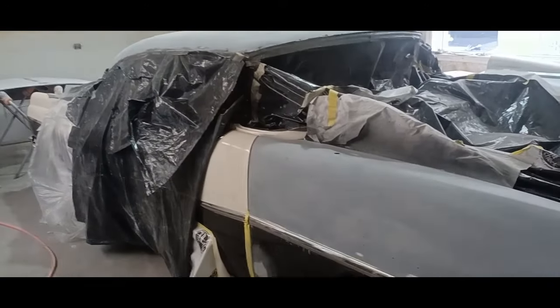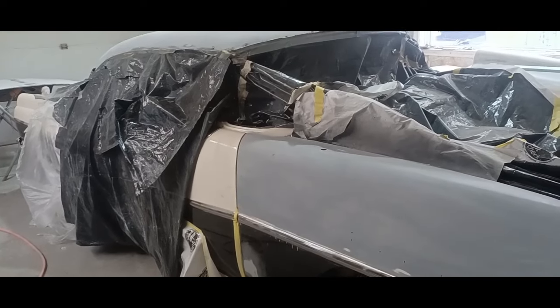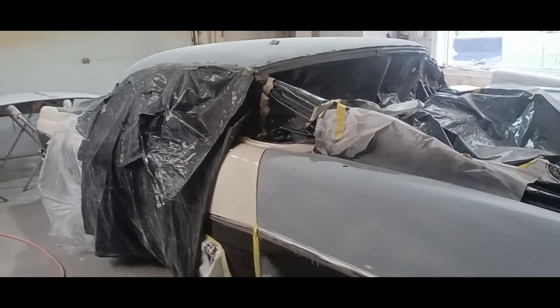So there we are. That's the update on the 56 Merc. I wonder what kind of coolness is going to be coming in next. We'll see.